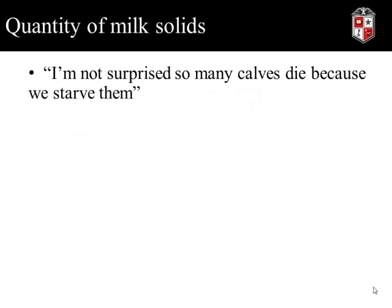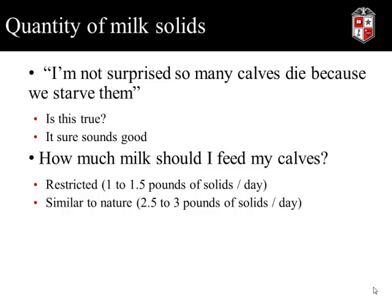Okay, so now I want to spend the rest of my time on quantity of milk solids. I've heard this quite a bit: I'm not surprised so many calves die because we starve them. I hear that a lot. Is this true? It sounds nice, so let's look at whether or not this is true. I'm not going to go into too much detail about this, but how much should I feed my calves?